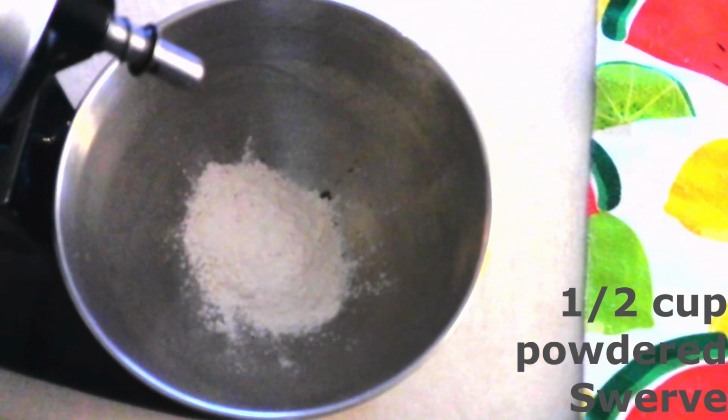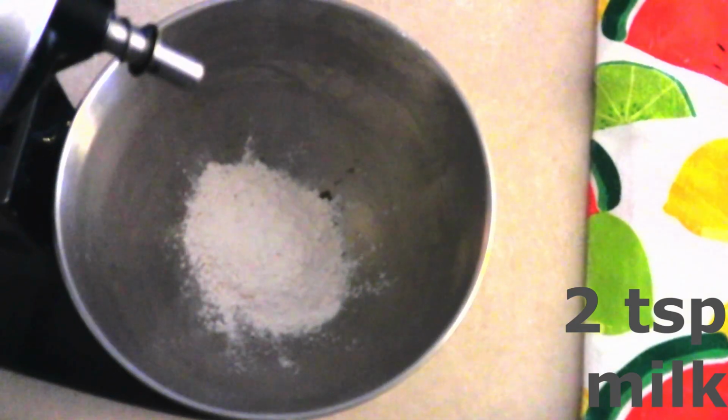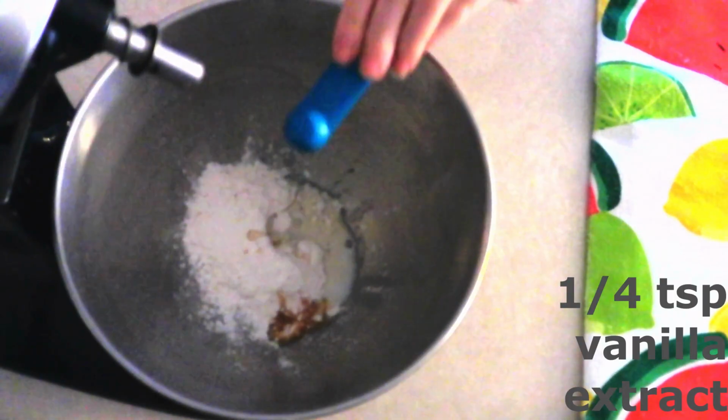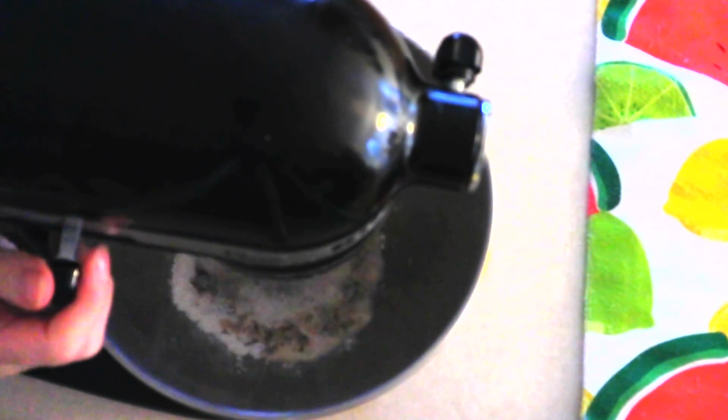Add a 1/2 cup of powdered Swerve or powdered sweetener of your choice, 2 teaspoons of milk of your choice, and 1/4 teaspoon of vanilla extract. Use the whisk attachment on your standing mixer or a hand whisk, whichever one you prefer, and whisk this all together until it's fully combined. If you're using a standing mixer, then whisk it on medium just for 20-30 seconds, just until everything is fully combined.